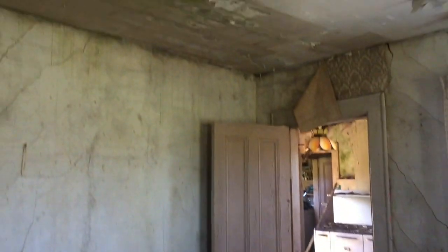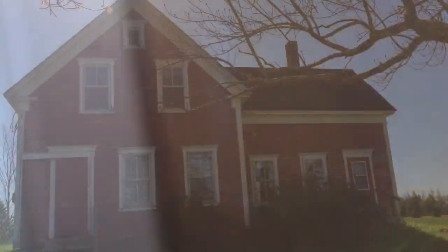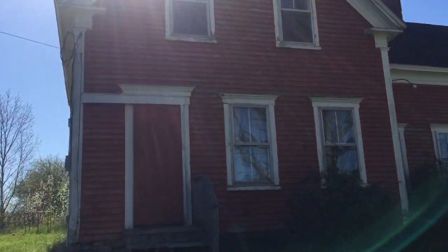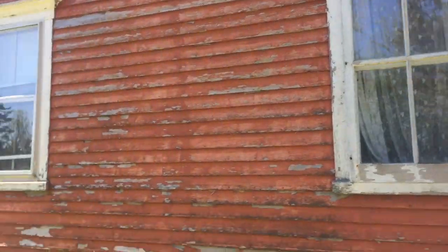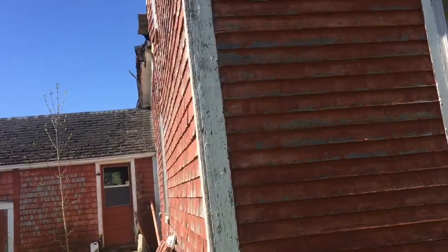So here we go. Yeah, I'm gonna go outside, do my final photograph of the house, and thank you all for coming with me. So let's go on outside. And I'd like to do a quick walk around. My battery won't let me. This is another beautiful house. Everything's gonna be lost. Nobody seems to want to fix it.